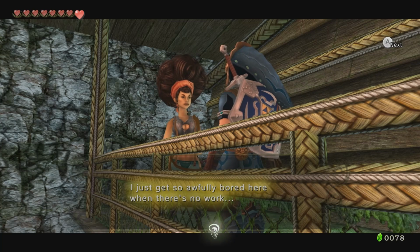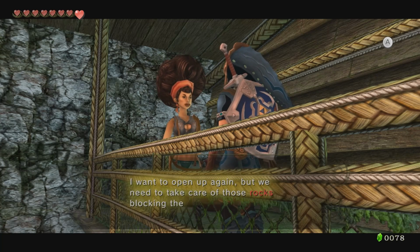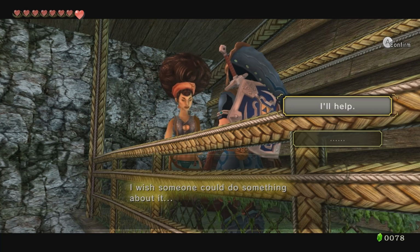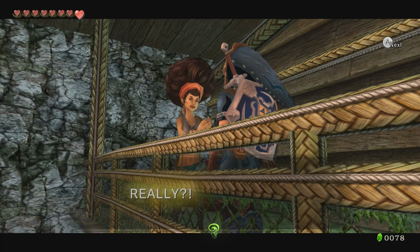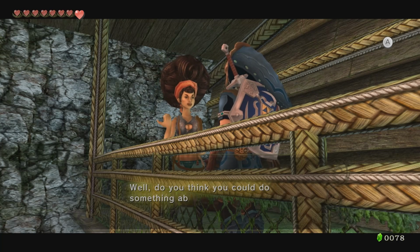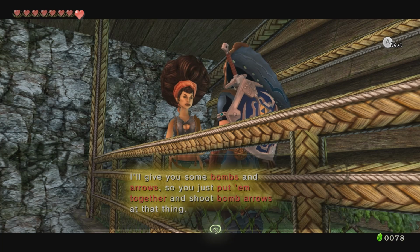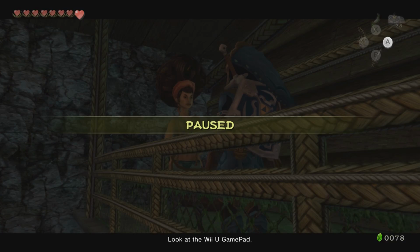I just get so awfully bored here when there's no work. I want to open up again, but we need to take care of those rocks blocking the river first. I wish someone could do something about it. I'll help. Really? You're a lifesaver. Well, do you think you could do something about that rock? I'll give you some bombs and arrows, so just put them together and shoot bomb arrows at that thing.